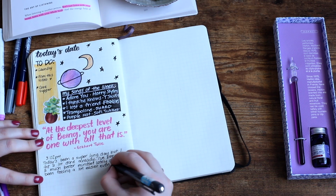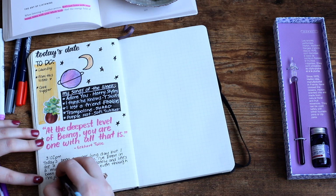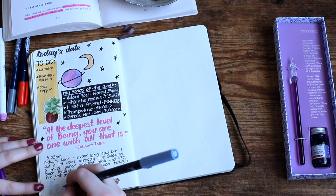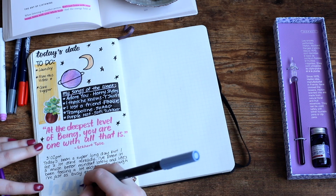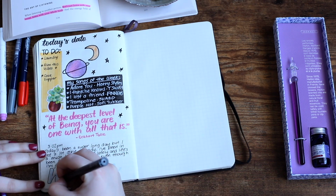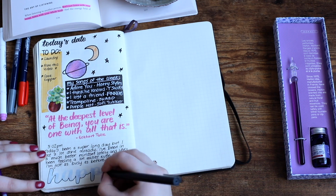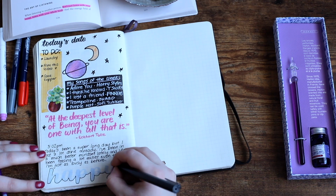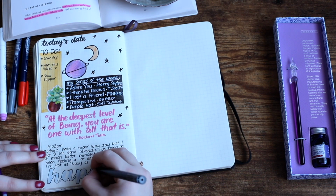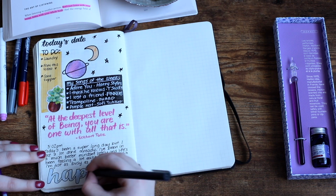So my goal with journaling is just to fill the entire page and not let any paper go to waste. And that is also where the big Tombow brush pens come in, because you can write a word really big and then I like to outline them with black ink pens, and it just adds an extra pop, and I usually just choose a word that represents my day. So today I chose happy because I'm happy.